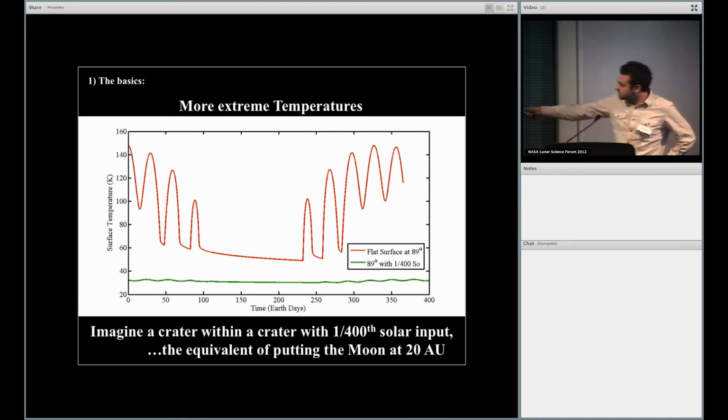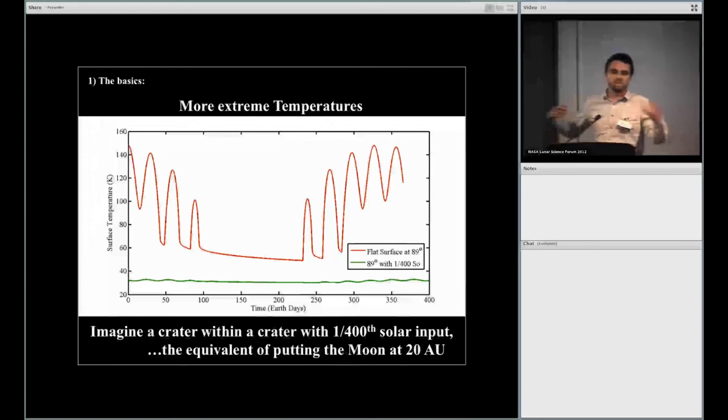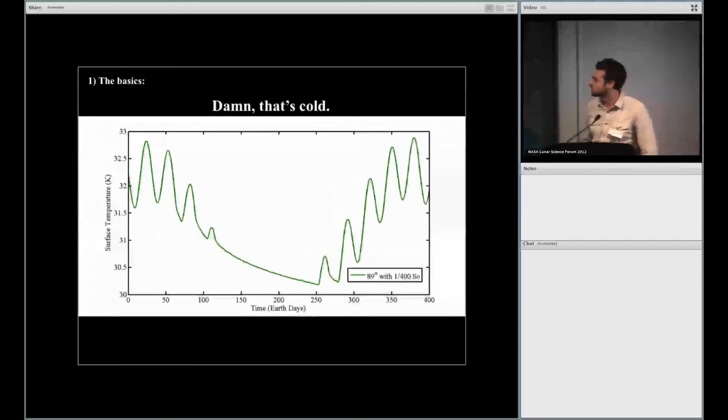Here's just an example of, let's do something crazy. Let's take the moon and put it at 20 AU, all right, and have it be really cold out there. Cut down the sunlight by that much. You could get something that would be really cold. That's sort of the minimum floor that Diviner was designed to measure originally. Something getting down to maybe 30K or something.